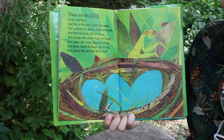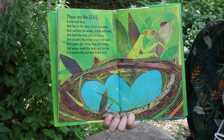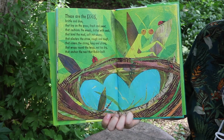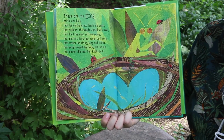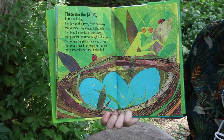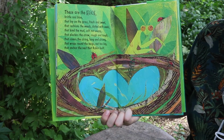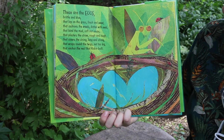Aww. These are the eggs, brittle and blue, that lay on the grass, fresh and sweet, that cushions the weeds dotted with seeds, that bind the mud, soft, not soupy, that plasters the straw, rough and tough, that covers the string, long and strong, that wraps round the twigs, not too big, that anchor the nest that Robin built.